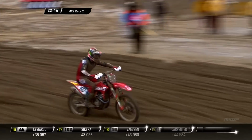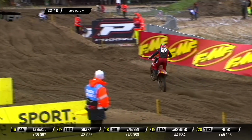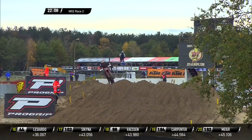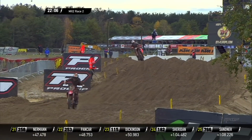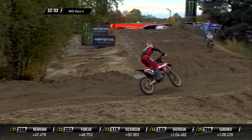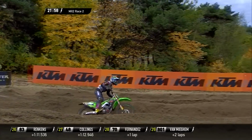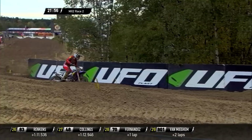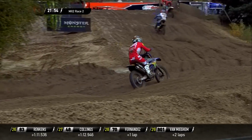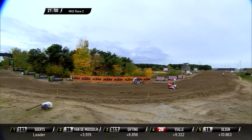Anyway, here's Gifting. Just neatly done through that part of the racetrack. Vial just trying to pick up on... Oh, he gets bounced there in the background. Just came up short on a hole. Roan Van De Moosdijk sitting there in second. He's looking at 3rd overall at the moment. He doesn't have a lot of wriggle room, though, because he's only got a point to play with. Maxine Renau is just a point behind.